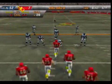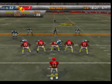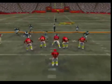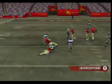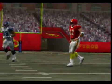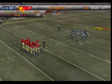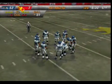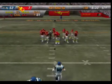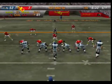Second and 8. Ball on the 28-yard line. Nixon from the shotgun. With the pass, the defender's got it. The 30. Clinton makes the 4th quarter interception. After the defense gets the takeaway, they're now set to go at the 27-yard line.